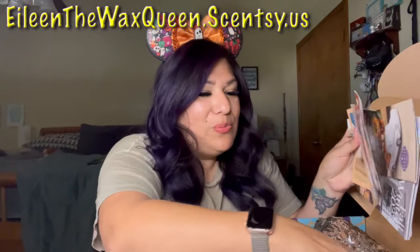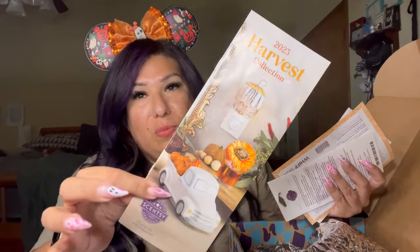And then, oh girl, if I would have just waited, we got a catalog because the catalog started September 1st. So you get a catalog. That is so nice. I do actually like that. So you get a harvest brochure. Super, super nice. That's one thing I do love about it. Even though I'm a customer myself, this is really nice to get if you are not a consultant for Scentsy. I think that's super sweet.